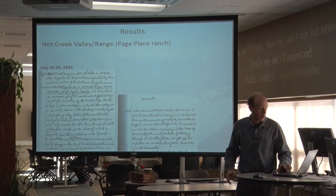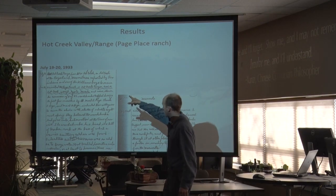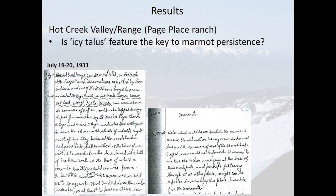Now, finally, the last site, in 1933. I'm going to read this note here. A couple of Native Americans pointed him to the marmots being in this location. "We visited the Page Ranch in Hot Creek Canyon, 6 miles west of Hot Creek, 6,100 feet in High County, Nevada, and were shown the carcasses of 8 of 23 woodchucks" - he calls them woodchucks, but they're marmots - "trapped during the last few months by Marl A. Page. Claude A. Page and Marl A.